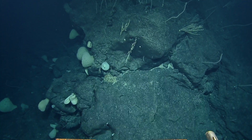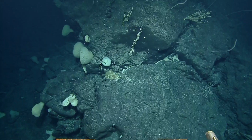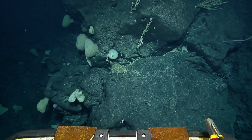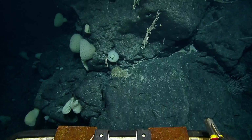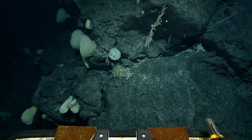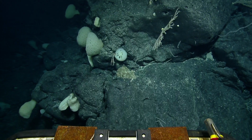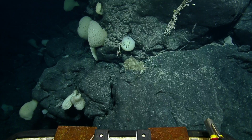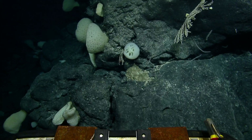So what do you think this is, Chris? I can't hear you, Andy. It's either a Polymastia at a weird angle, which I don't think so because of these holes in it. I'm not sure. It could be in the family Hyalonematidae, but it's bigger and a little different. Some of the members we've seen of that, I don't know. This is why we're going to try to grab a piece, because it's stumping us a little bit.